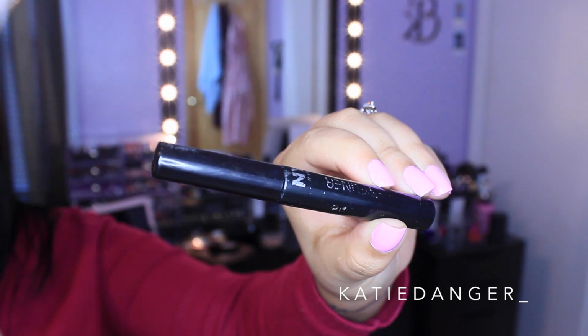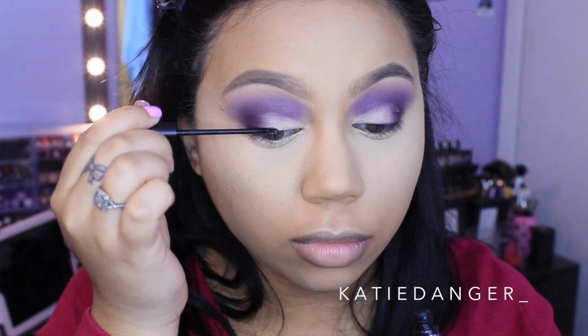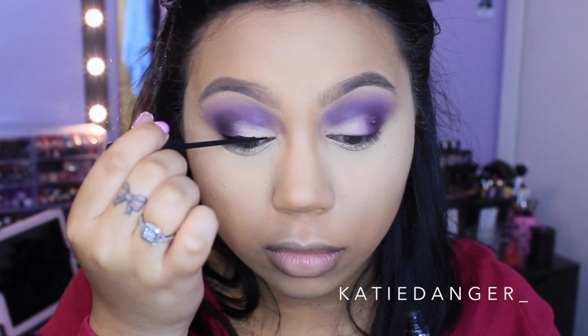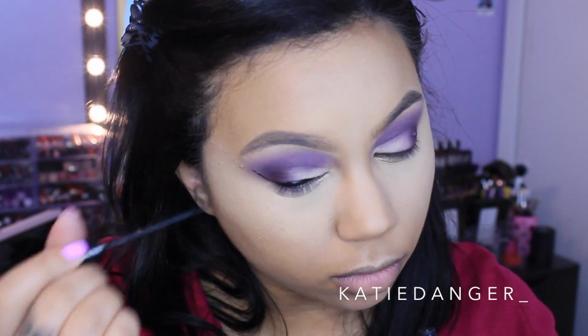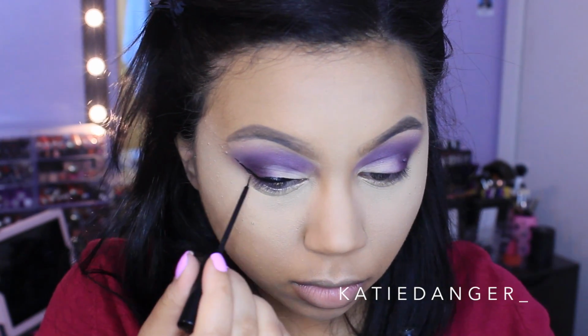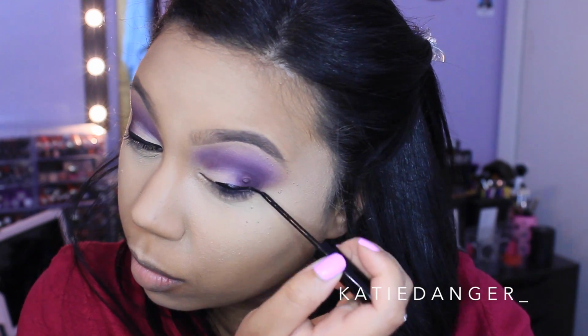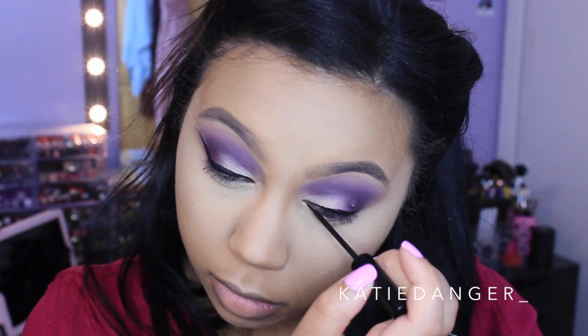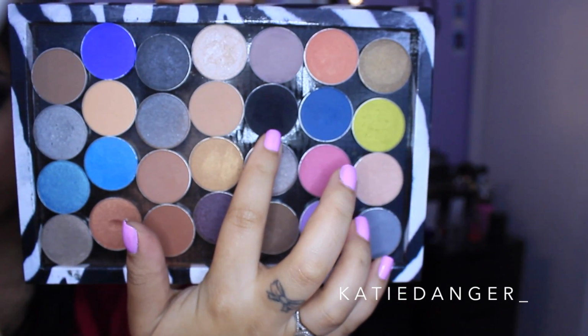Now I'm just applying a super quick wing liner, and for this I'm using my NYC Liquid Liner, which is my favorite. Doing a wing liner for prom is completely up to you. Personally, if I was going to prom again, I would definitely do a wing liner, although I don't believe that I had a wing liner. I can't really remember 4 years back, but I don't think that I did. So it's completely up to you, up to how your dress is, what kind of look you're going for.